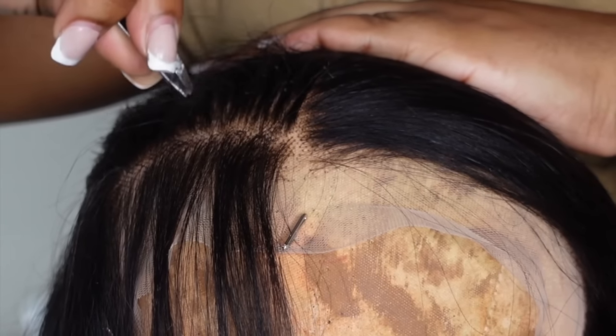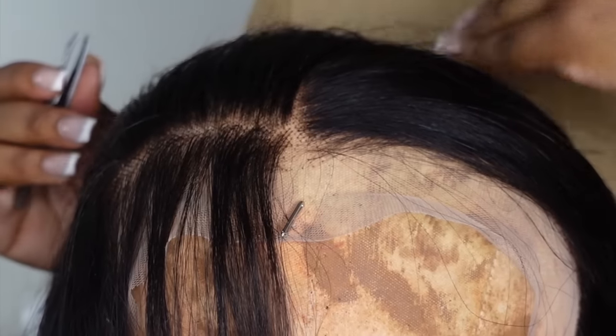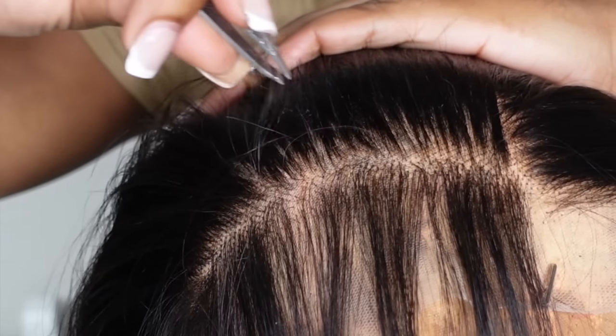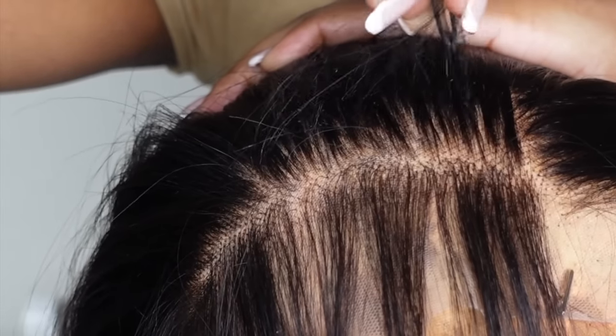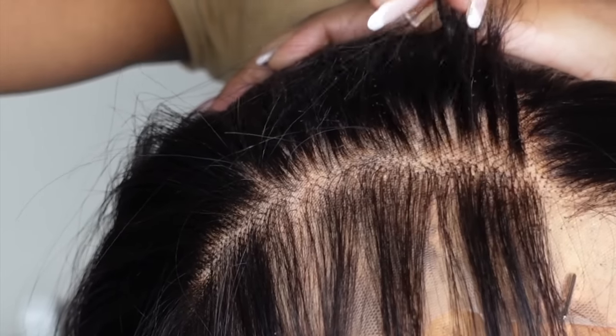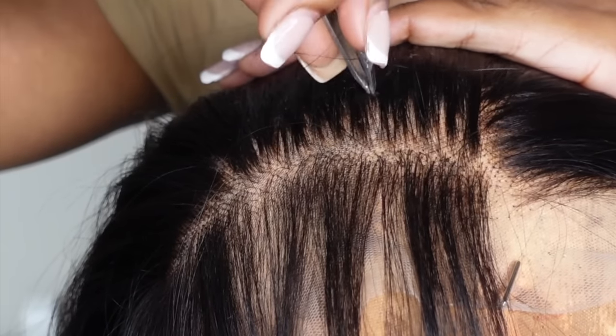Now, if you look closely, my tweezer is no longer plucking in the front line like it was earlier. I've now taken my tweezer to the back of the hairline, and I start thinning out the hair towards the back. It's important to make sure you are thinning out the hair in the back as well. That's how you get a very natural installed plucked look, because when you pluck just the front, it looks too thick in the back, and you understand this goes.